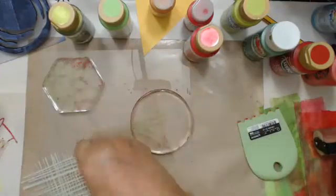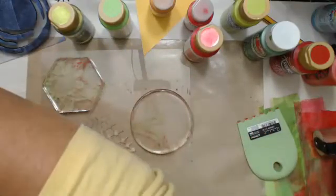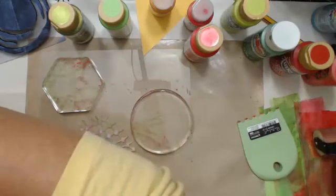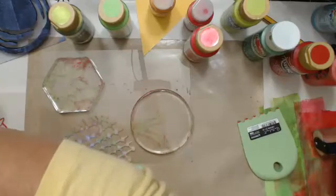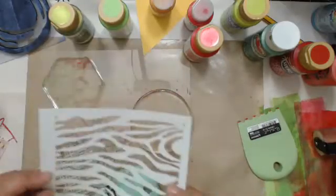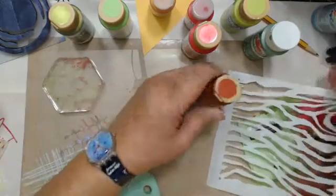So let's see. I have this little one. I told you I took out all these stencils. Oh, I might do that on the background. Look at the little ones that I'm using. Oh, I love my zebra. I have to put some zebra in here. So let's do that. We'll do some red. I'll go with the lighter red.